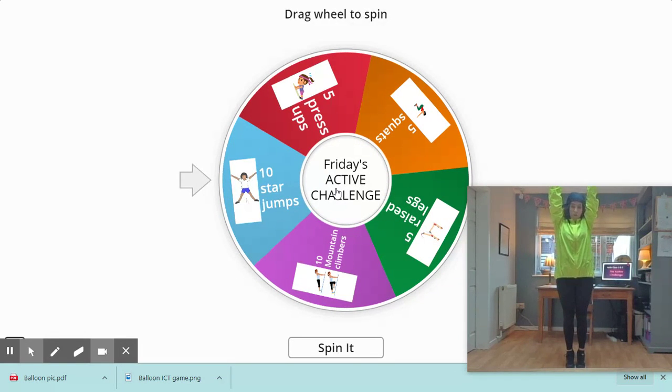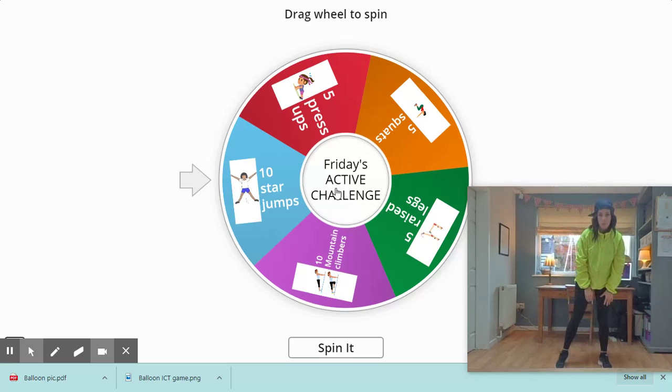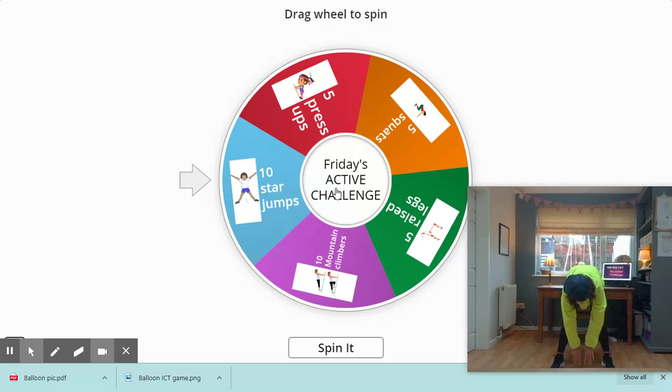Good. Now I want you to put your legs just about shoulder width apart, and I want you to go down as low as you can. Go down as low as you can and feel that stretch there at the back of your legs. That's really good. Well done.